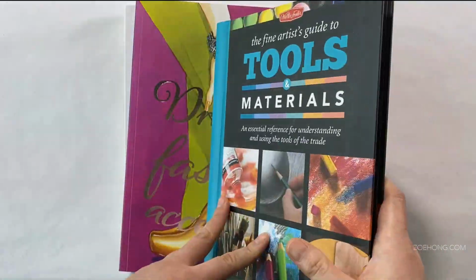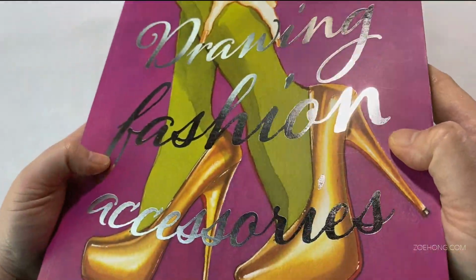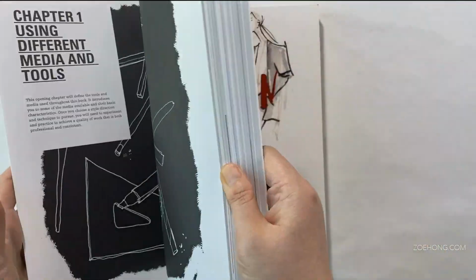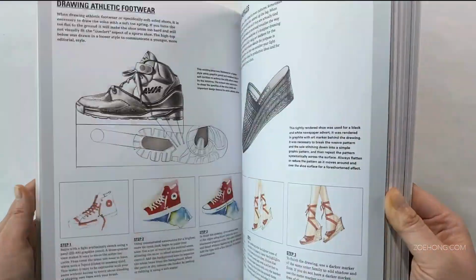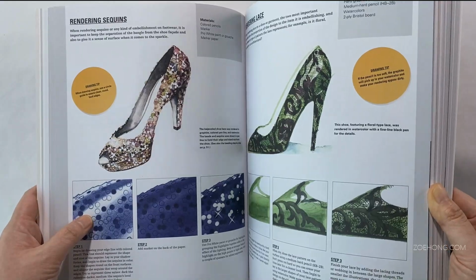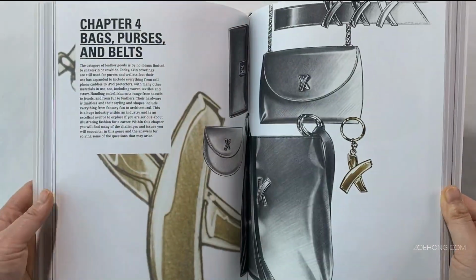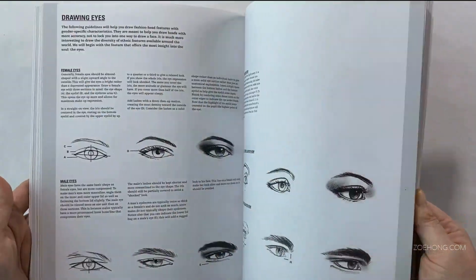Fantastic. Drawing fashion accessories. It's great for people who want to learn how to do accessories, but it's also really great for just learning how to render textures because it goes over how to render leather, how to render sequins, how to render fur. So if you want a rendering book, I mean, I do rendering videos, but that one is also a great one.